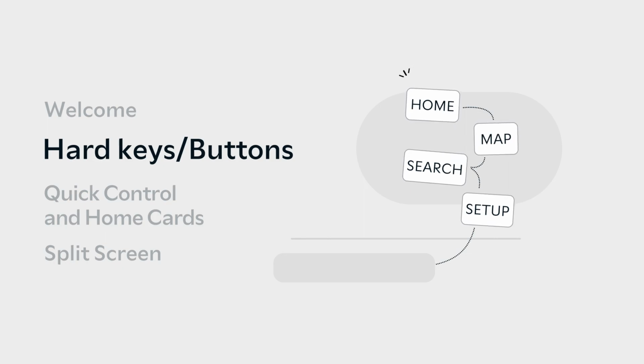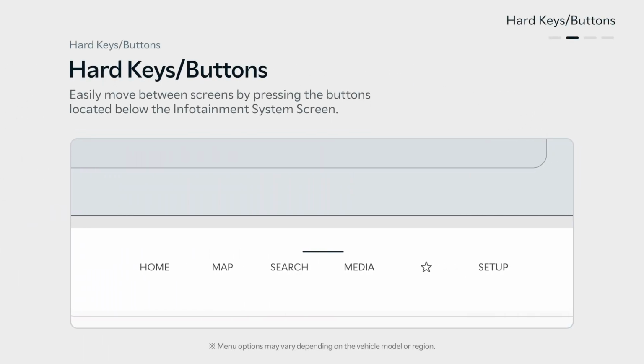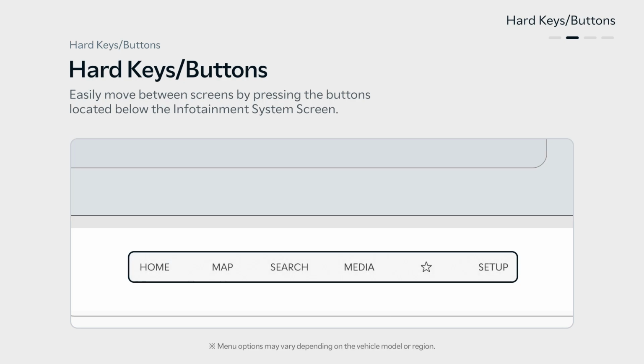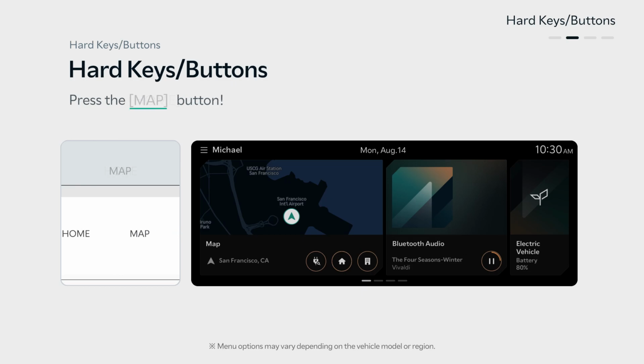Hard key buttons. Located below the infotainment system, these buttons allow you to move effortlessly to different screens. Press the Home button to instantly access the home screen. Need to view the map? Just press the Map button.